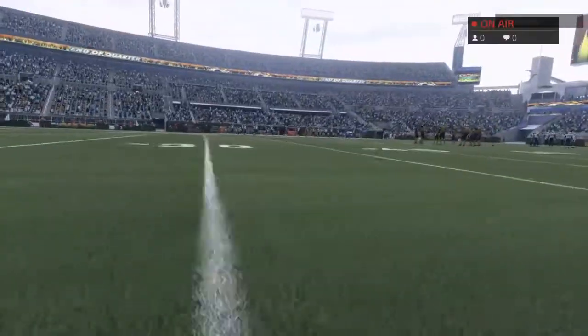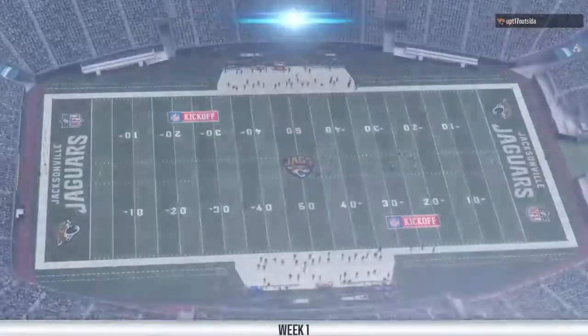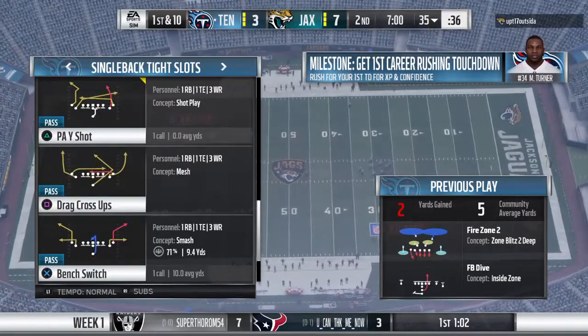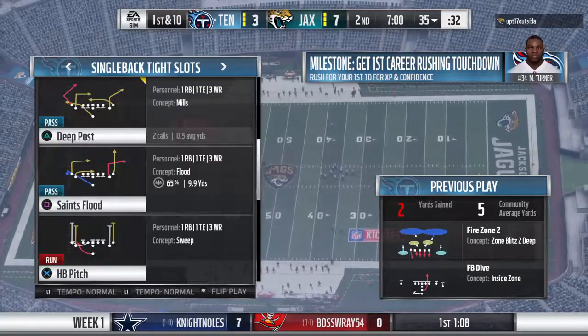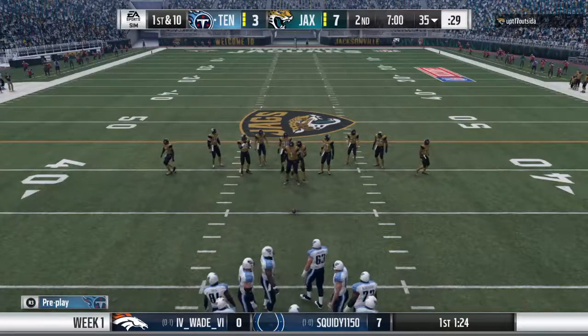With the former Volunteer Charles Davis, I'm Brandon Gaudin. It's the Titans with the football here to begin quarter number 2. Offense comes to the line now, 1st and 10.